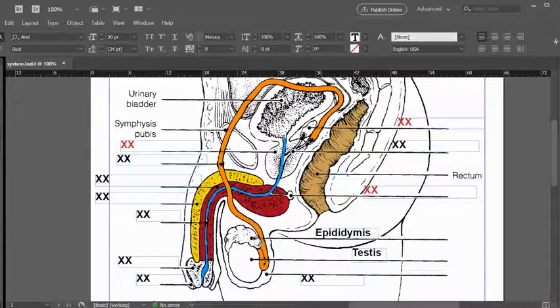From here, once the sperm come to maturity, they are propelled by peristalsis. They're really not swimming yet, and they move through this tube. So the body is pushing them through it. So right here, we can see the line marking that tube. That is the vas deferens, also often referred to as the ductus deferens. This is the tube that gets cut in a vasectomy.